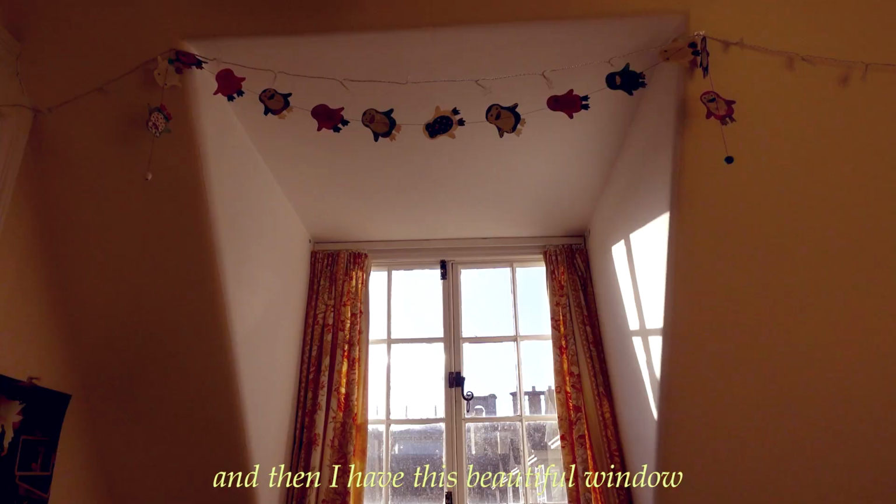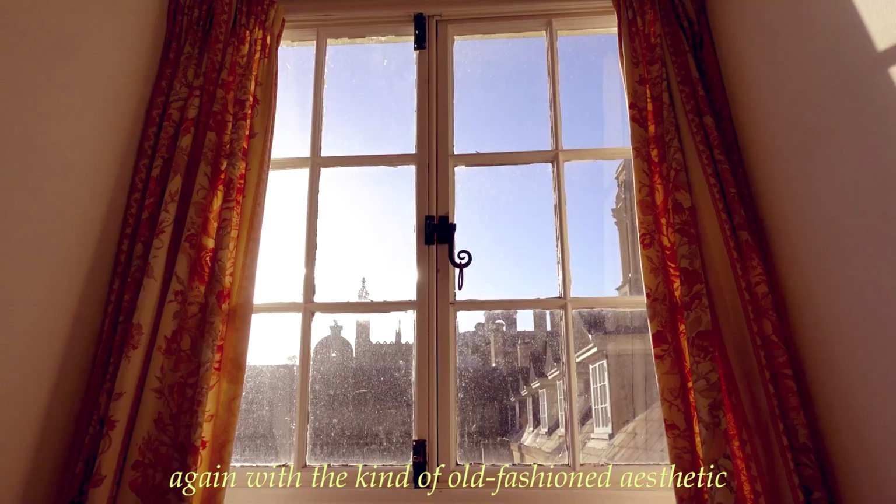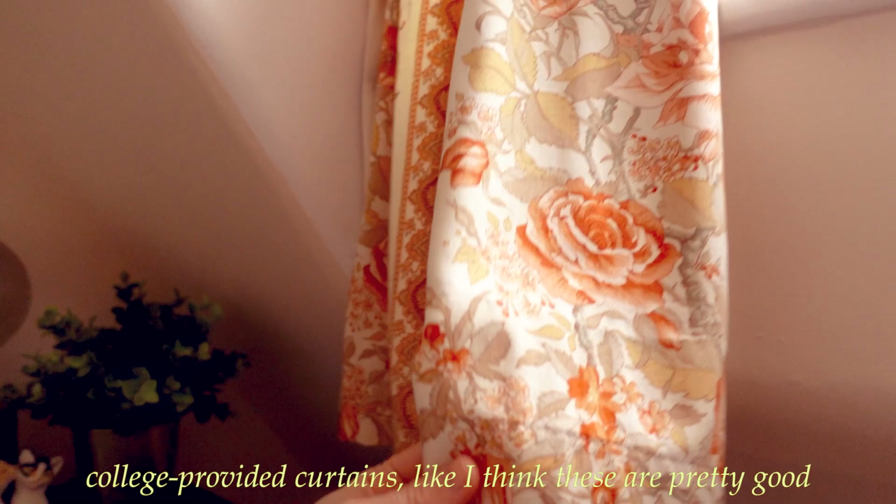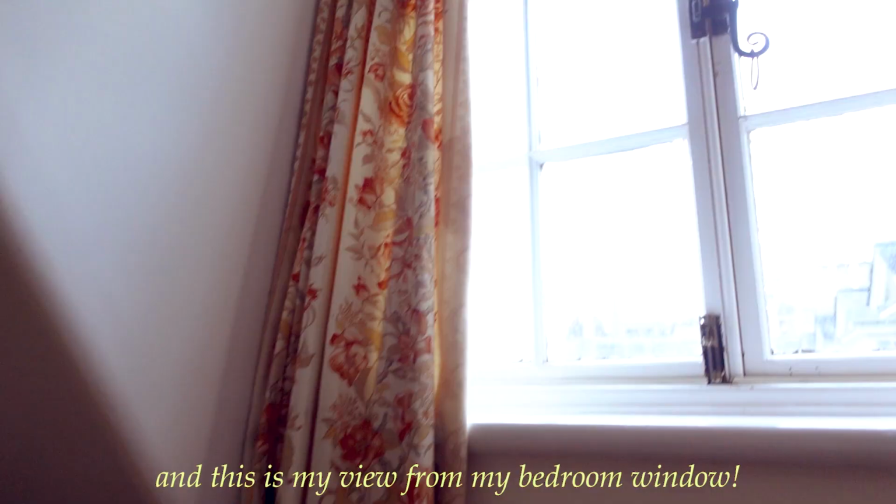And then I have this beautiful window, again with the kind of old-fashioned aesthetic. I just really love it. And also, the curtains aren't that bad for college-provided curtains. I think these are pretty good. This is my view from my bedroom window.